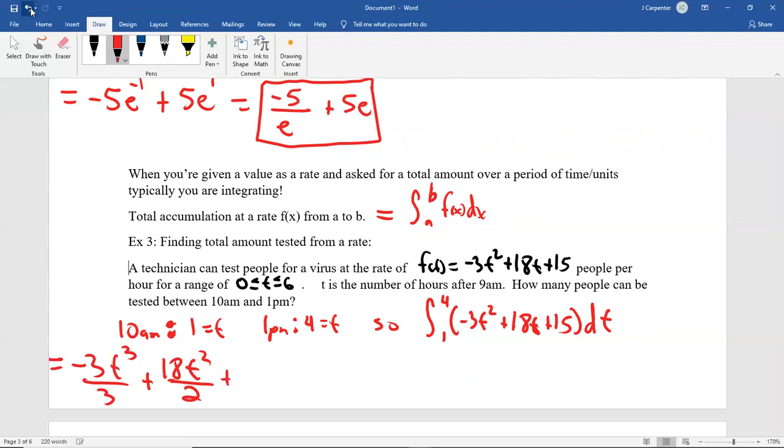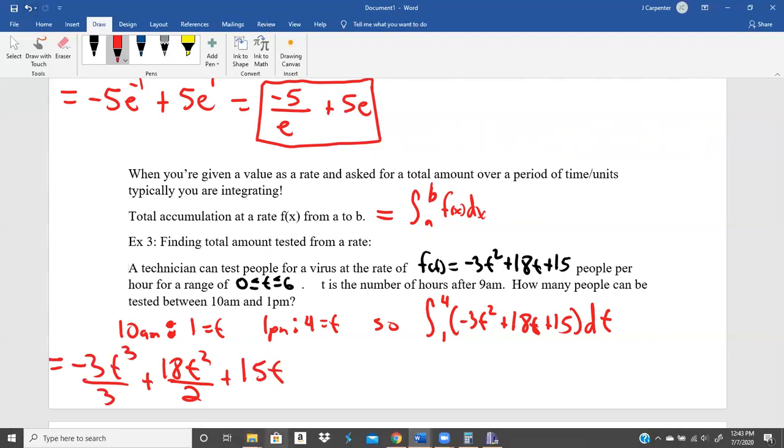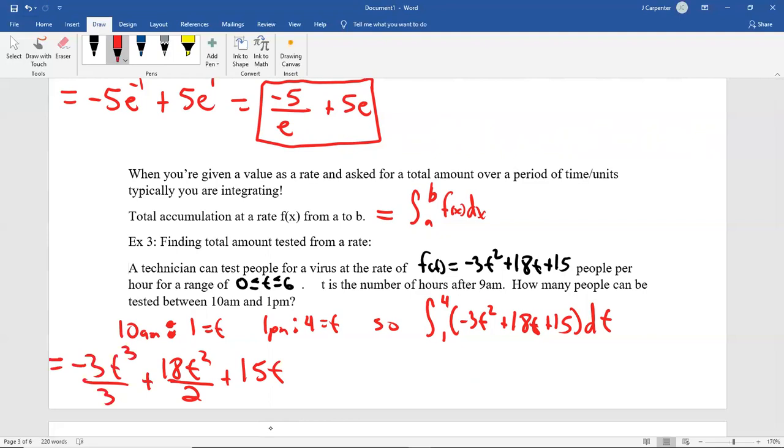Plus constant terms, when you integrate, you just throw the variable in there. So 15t, because the derivative of 15t would be 15. If you don't trust me, that was originally, because there is no t, a t to the 0. Add 1 to the exponent, you get a 1, which is here. Divide by 1, and there it is. We do not need a plus c because this is an application, this is an area. We're going between 1 and 4.